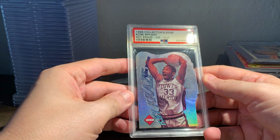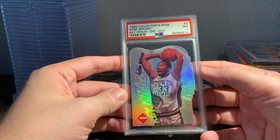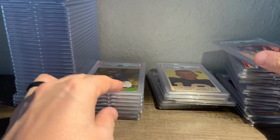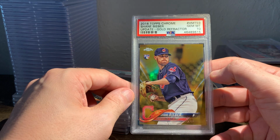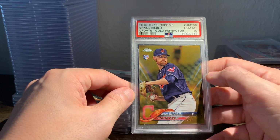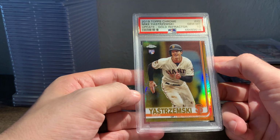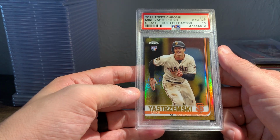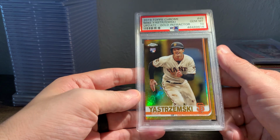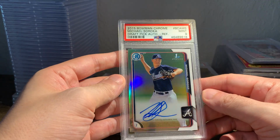This Key Craze Kobe Bryant got a 7, still probably a $40 or $50 card. Found that in a box last year. This was a nice one. This Shane Bieber Update Gold Refractor. And this one I think I purchased raw for like $15 or $20. I wish I'd gotten this back a little bit sooner when he was a little hotter. But still, for $15 or $20, that's a great purchase on my part. This Soroka Refractor came back a 9.